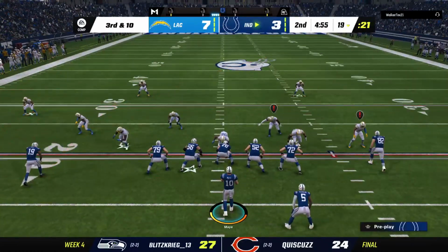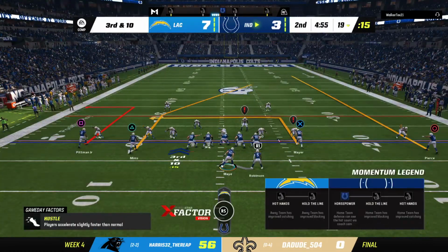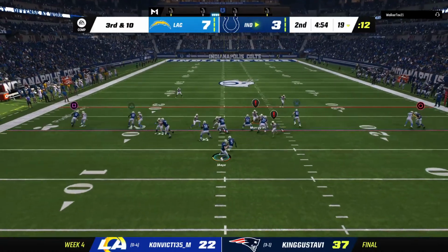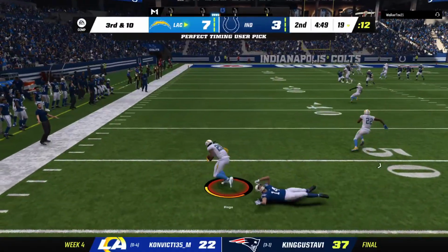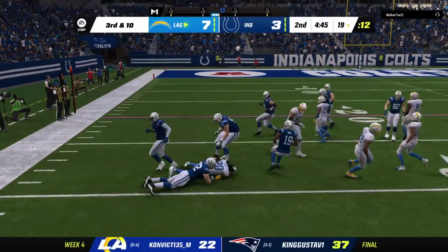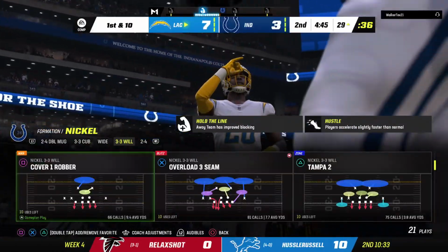Now they face a 3rd and 10 after back-to-back incompletions. Here's a play fake as they set up to throw. And this throw will be intercepted. And the Chargers are going to take possession of the football. 3rd and long that time. He was trying to make something happen, but a little too risky.